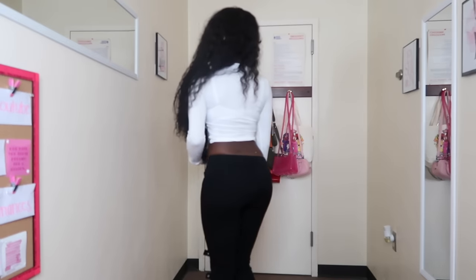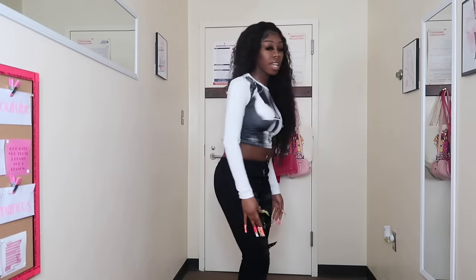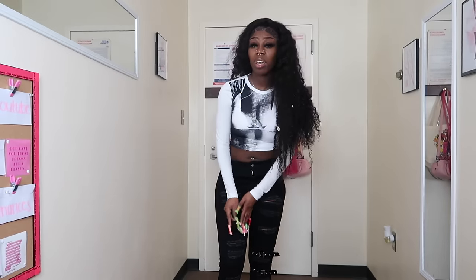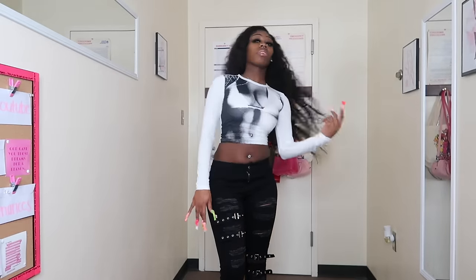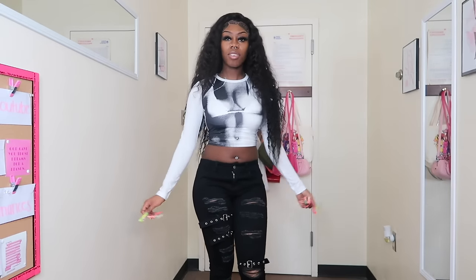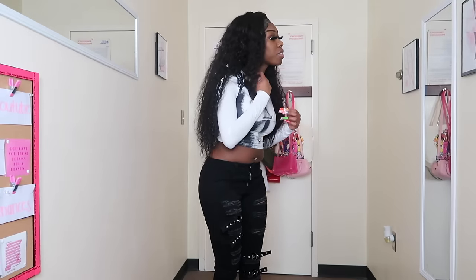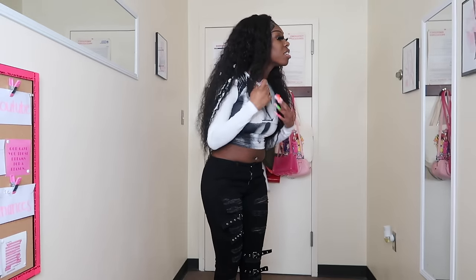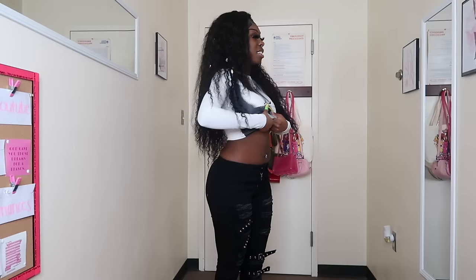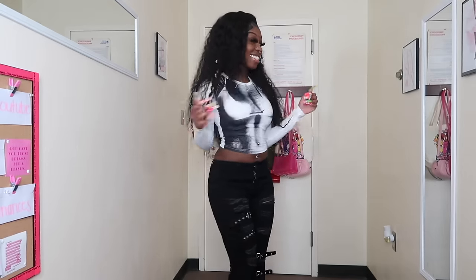Yeah, this is cute. These are really cute. I had to loosen this one up though, in the thigh part right here. I'm glad these actually work, because it's kind of tight. But I really like this outfit too. This might be number four on the outfit chart. Yeah, this eats. There we go. This eats, okay? This is cute.